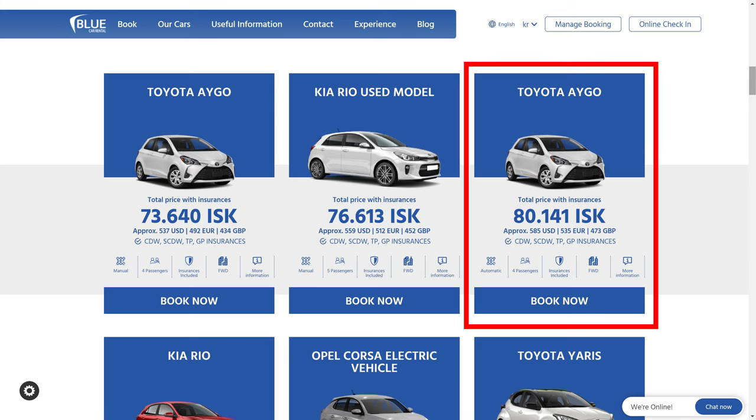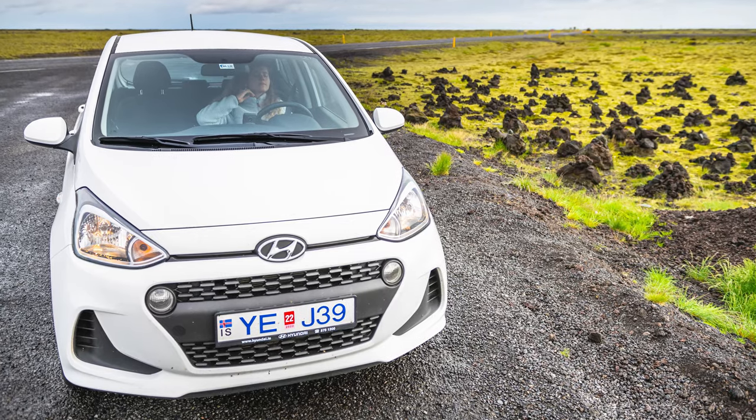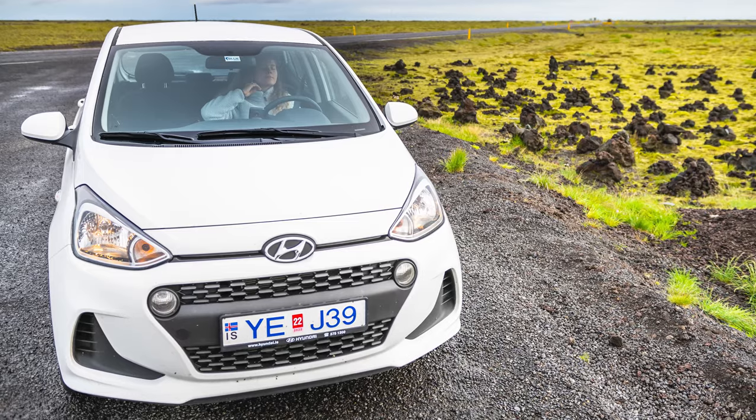Blue Car Rental offers the newest fleet of a wide range of vehicles. Their office is conveniently located in Keflavik International Airport. They also have a car rental office in Reykjavik. We chose the Toyota Aygo with automatic transmission and unlimited mileage. What we actually got was a Hyundai i10, which was a cute compact car, perfect for the two of us.